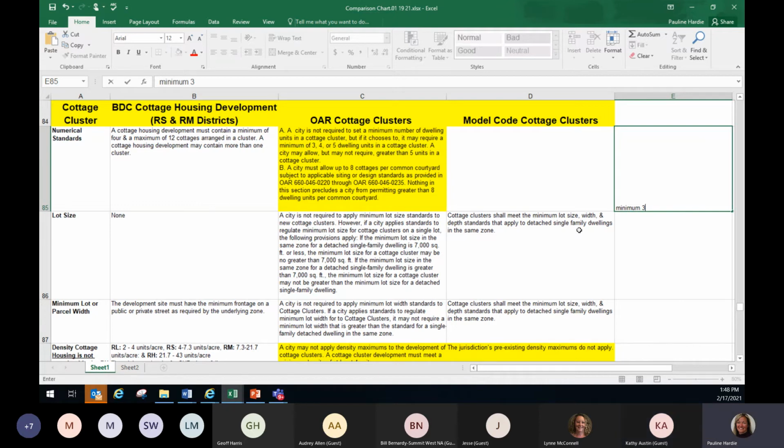Sarah? Thanks, Pauline. I just wanted to get some clarification about what a cottage is, because I'm kind of surprised that those Northwest Crossing houses would count as a cottage cluster. I guess I'm just a little bit hazy on what the square footage would be. Yes, they definitely do.